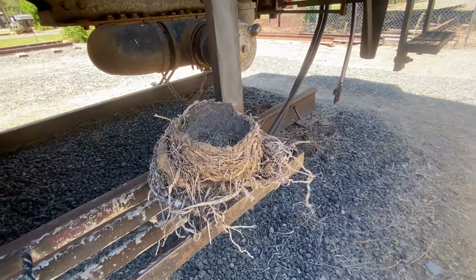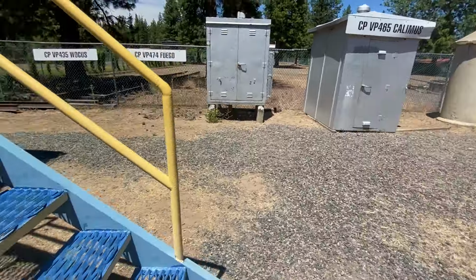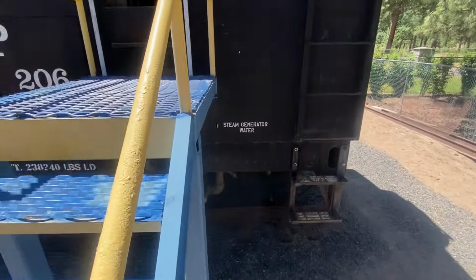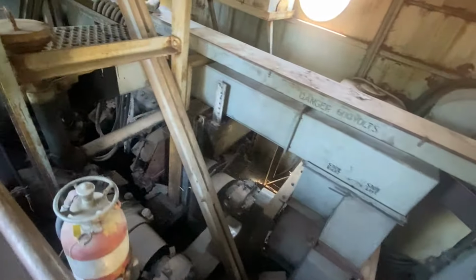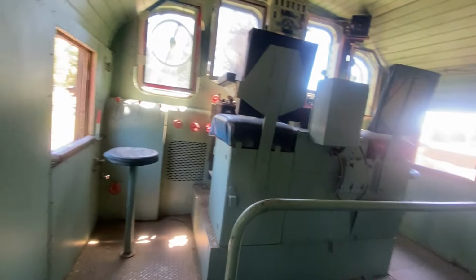Little bird nest. Just go up inside and have a look. As you read, this has been converted, so it's going to run off the power from the diesel locomotive behind it to run these motors. It used to have its own power plant on board, but as they modernized things, they went to this system. Let's go up into the control compartment here.